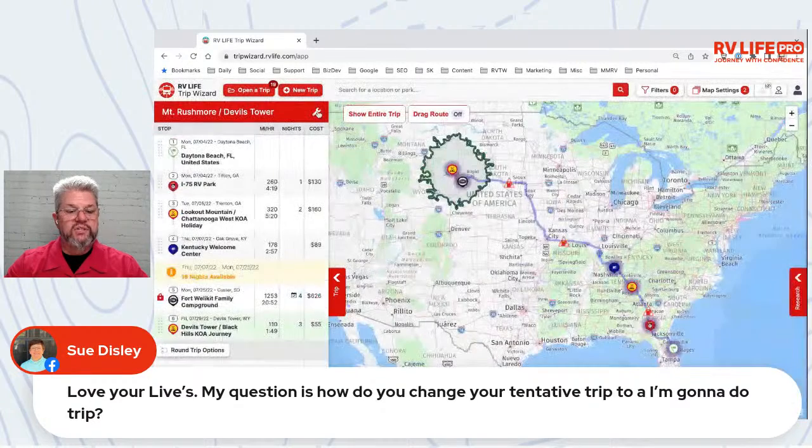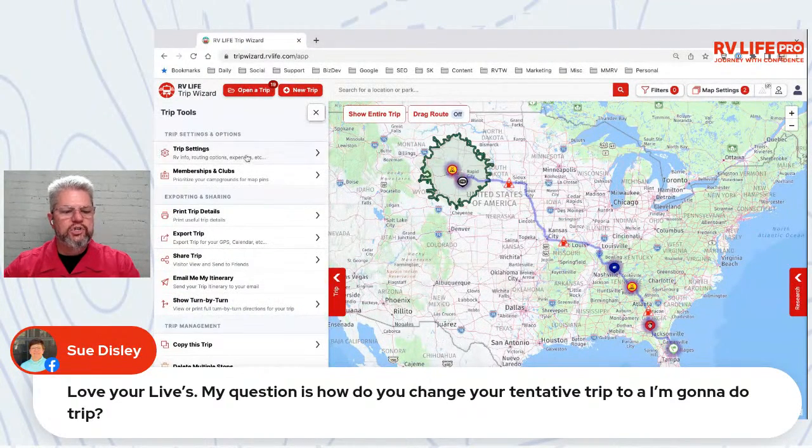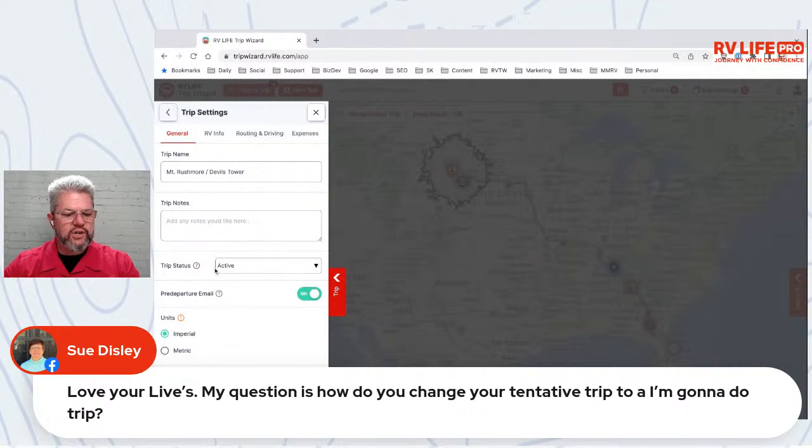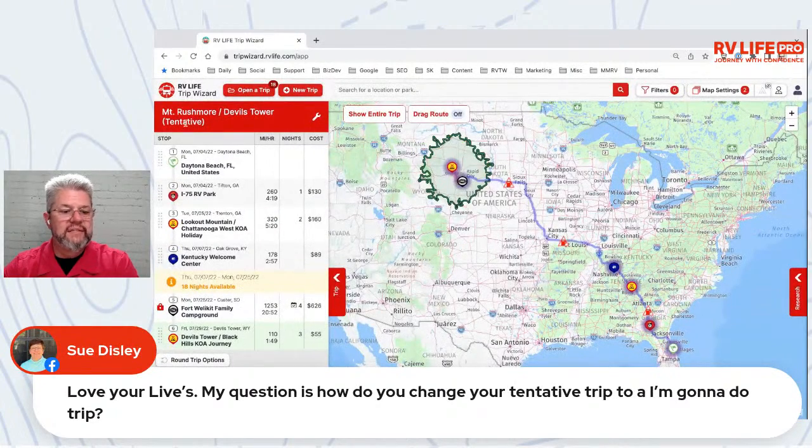So let me just backtrack just a sec here to answer Sue's question directly. I open the trip. I'm interested in changing the status. I click on the wrench. I go to trip settings and I come down here to trip status and I can change it to active, tentative, or archived. Archived, real simply, are trips that I really never want to see again, but I don't want to lose the data. You know, hey, what was that campground we stayed in Albuquerque, or what was that restaurant we ate in? If I made a note or whatever, so stuff I don't want to lose, but I don't need to see every day. Tentative, and I can just click tentative and hit save, and now this trip is a tentative trip as is labeled such.